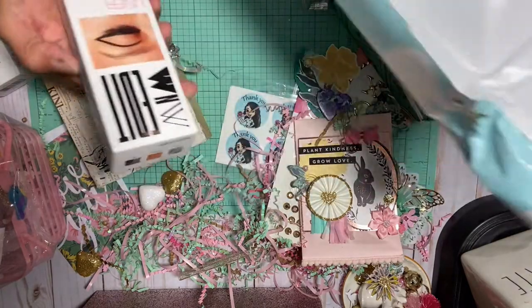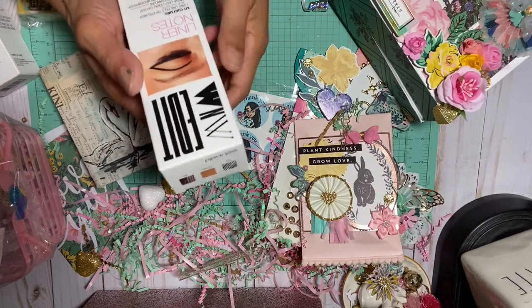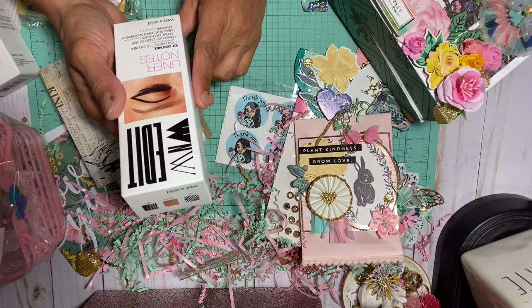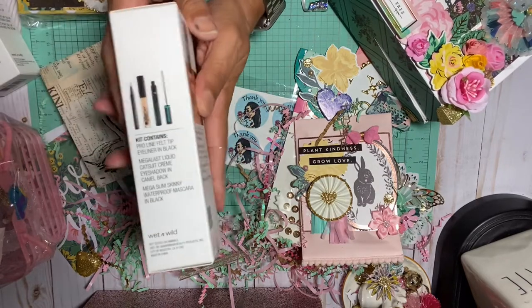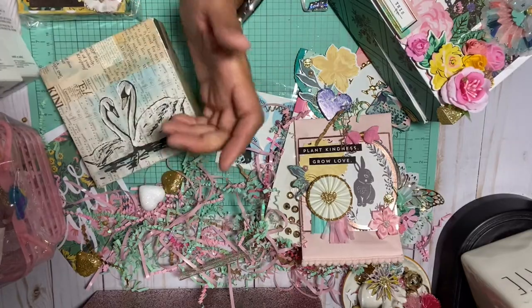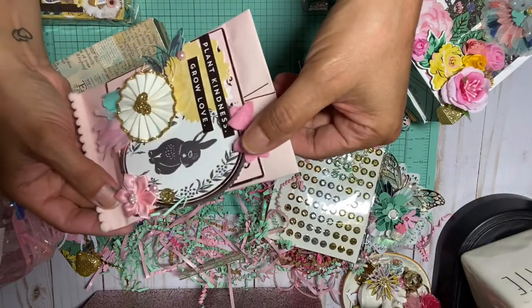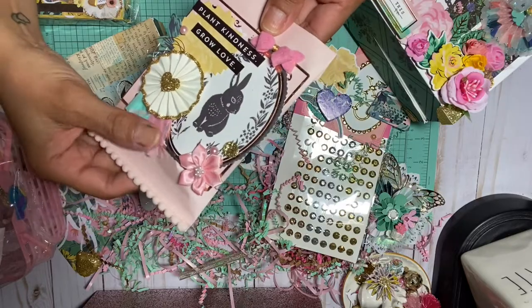Ooh, is it another? Ooh, Pro Line Felt Tip Eyeliner. Fancy. The Catsuit Cream Shadow, Mega Slim Skinny Waterproof Mascara. How pretty. Thank you so much. That is so fun. So, so fun. What is this? Oh, how cute. Oh, look at that tiny little bow. I love that, Jemmy. So cute.